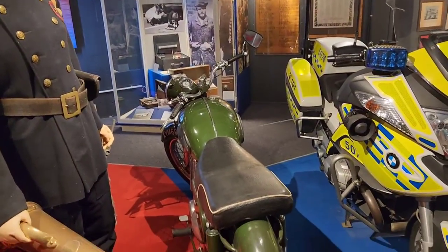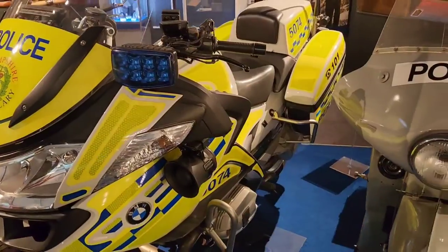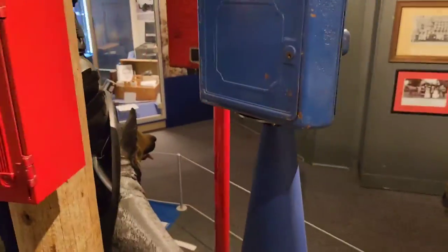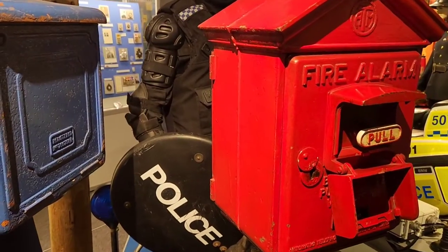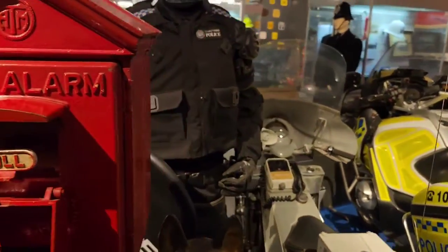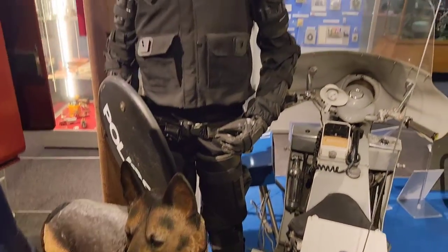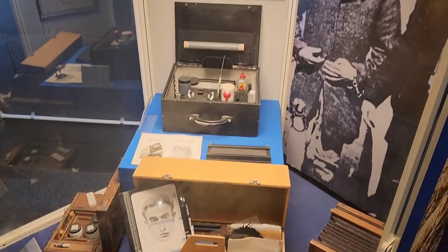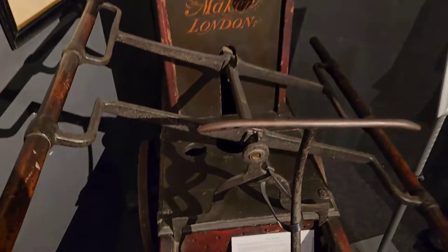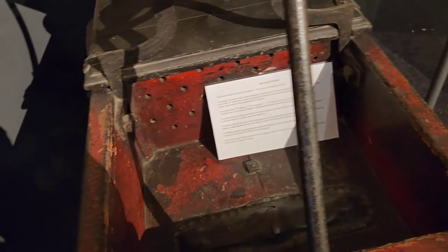And we have some motorcycles here. Police motorcycles. A BMW. Little call boxes for police and fire and ambulance. Then we have the ass kickers right here with the dog, like the stuff for the CSI guys. Another pump. The Tilly pump. 18th century, actually. Huh.